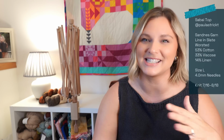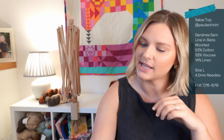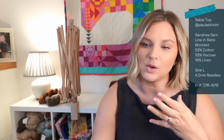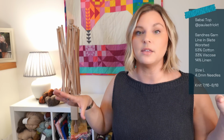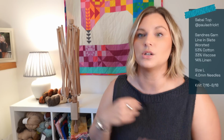It sticks and stays where you put it, which I've heard some people say is the case with linen in general as well, that it will stay where you put it and it'll wrinkle easily. Even as we're sitting here, you can probably see it bunching in the middle. If I'm not sitting perfectly with my shoulders straight back, it does tend to do that a little. So I told you guys I'd talk about yarn, then I would talk about the pattern.